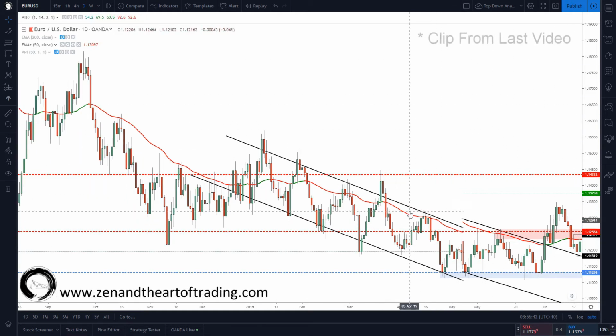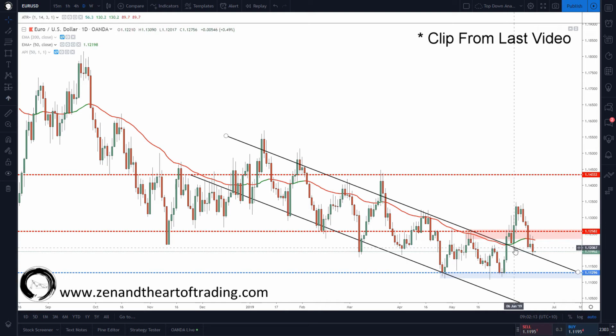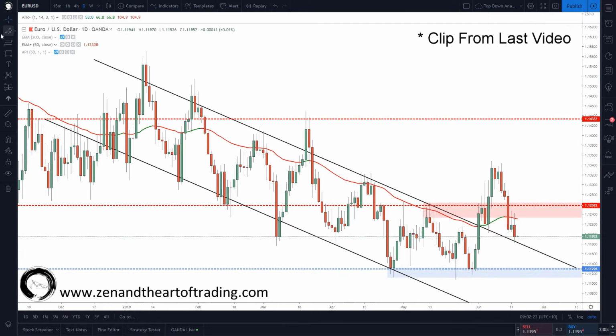6 touches of this trend line. We've broken through it very impulsively, and we've retested it twice. We're making our second retest on this trend line now. We've got a little bit of structure, a little shelf in here of structure, support, previous resistance that could turn support in here.